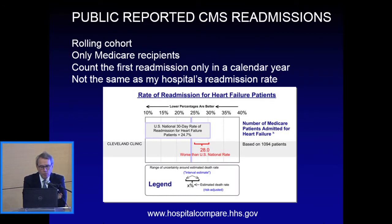So this is an example of publicly reported information from the Cleveland Clinic. This is a few years old. We've improved, but what you can see in red is that we were posted on the government website as doing worse than expected as far as our rate of readmission for heart failure patients. This, of course, was very disturbing to us and to our hospital leadership. So we've been working on that. So that's the information from a granular standpoint that I've just shown you in these composite Medicare slides.